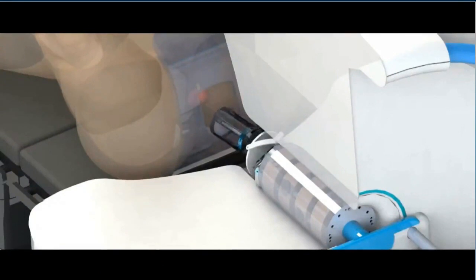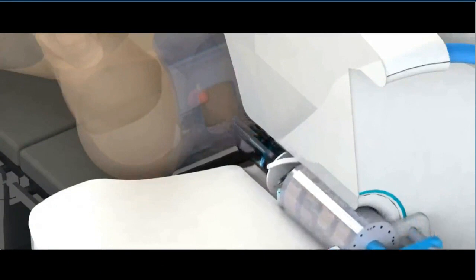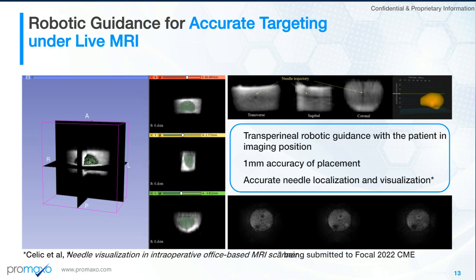One of the most important things for live robotic guidance of the system is being able to accurately predict and see where the needles are within the MR space. And so we've been able to show that we can do that under different styles of planes of imaging, and we can identify that with a high degree of accuracy, under 1 millimeter of accuracy.